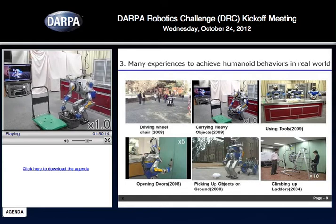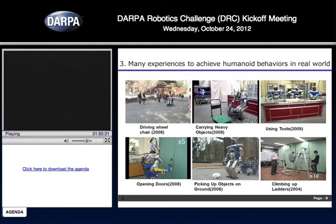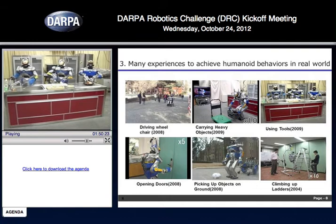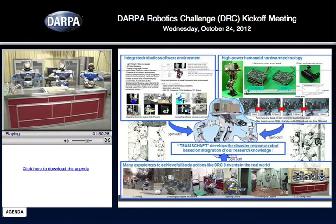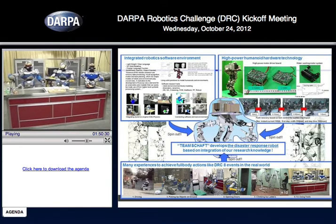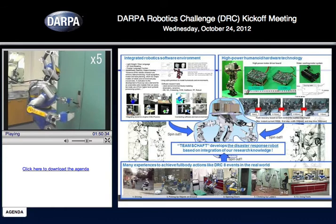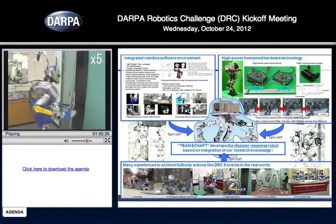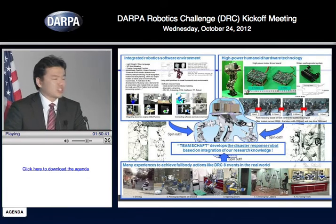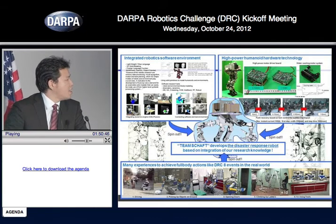Our laboratory, our graduate laboratory, has experienced a lot of task experiments with such a development system, which I told you about. Next, please. So thus I introduced 3 key technologies from our graduate laboratory. We, Team Shaft, integrated this technology into one life-size and practical-use humanoid, which can be used in disaster response situations. Next, please.